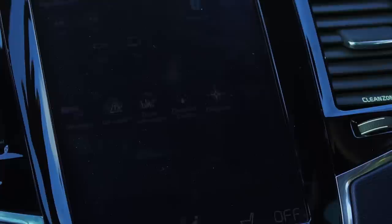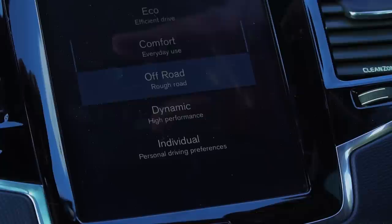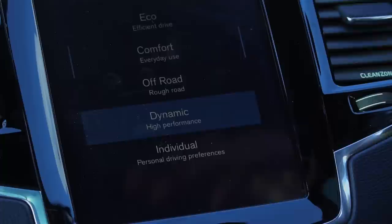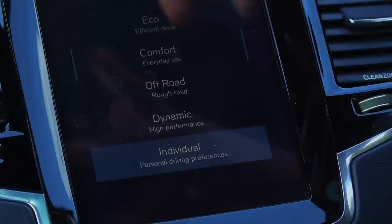Then you have off-road mode. Now, off-road mode is ideal for rough conditions. And then you have dynamic, which is the performance driving mode. This is the mode you want to be in when you want to have fun with the car. There's also the individual driving mode, whereby you can set the driving mode that you want to be in.